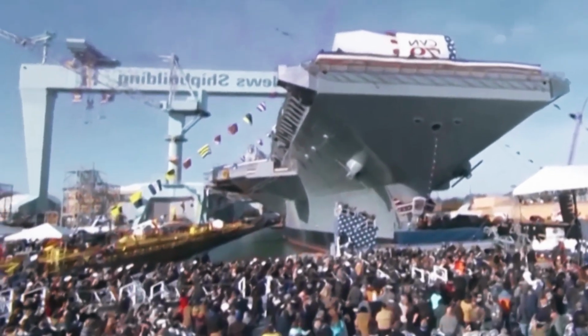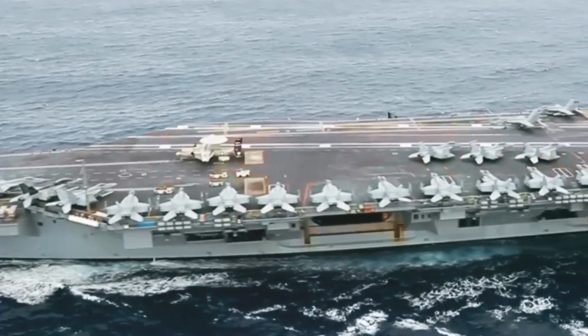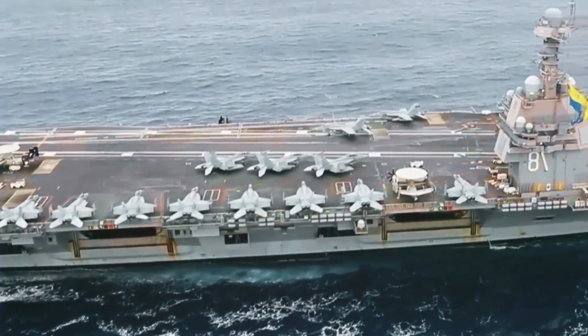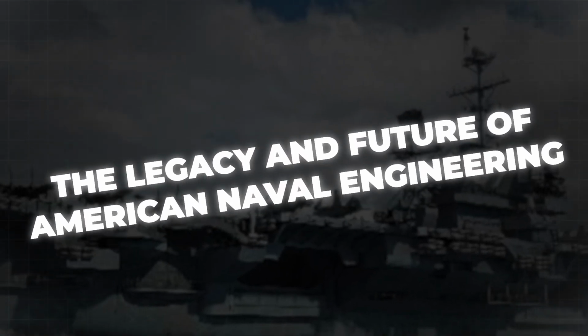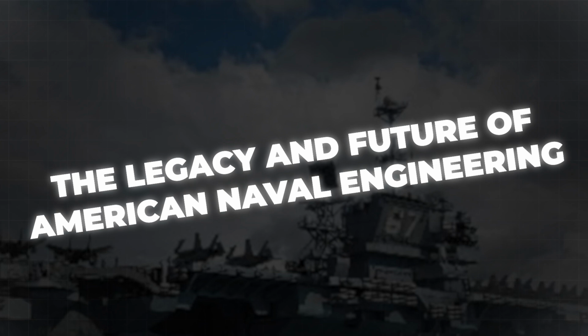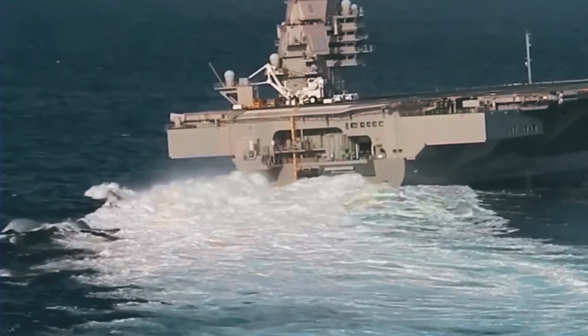The integration of cutting-edge technologies makes the Kennedy a key piece in the U.S. global power projection, capable of responding quickly to crises and ensuring maritime security anywhere in the world. Theme 4, the legacy and future of American naval engineering. The strategic importance of the aircraft carrier, power projection, and global influence.